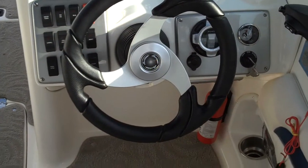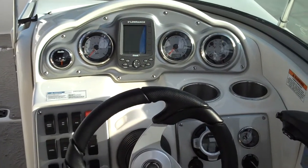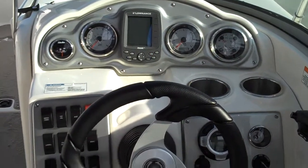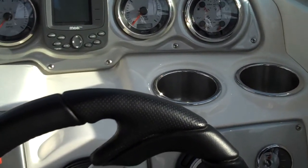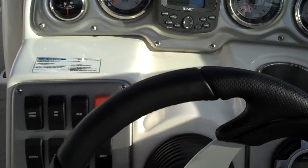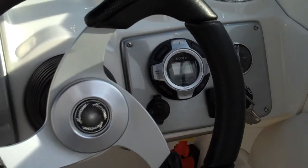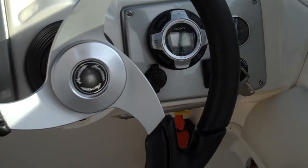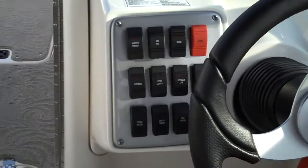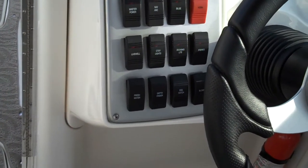In the captain's helm, you've got a very nicely laid out control system. Your M68C Lowrance is your GPS navigation depth finder. Pretty full function. You've got multi-function gauges, hour meter, voltmeter, gas, oil pressure, temperature, as well as your compass. And then of course you've got a remote control for your stereo down here, so you can control all your functions, as well as your standard 12-volt power outlet. And of course all your switches for your master power, your lights, your docking lights, your engine hatch, your blower, etc.